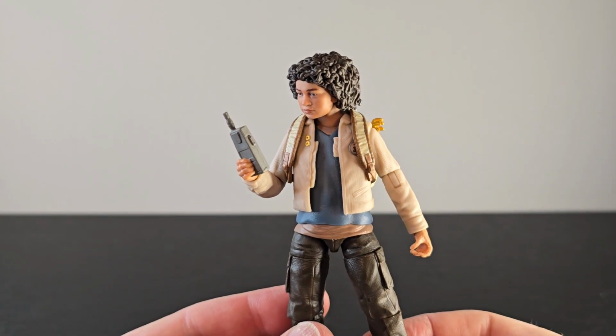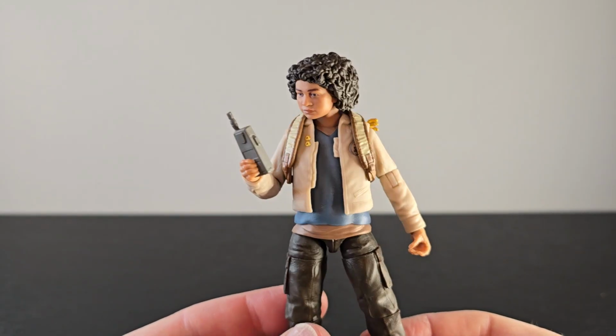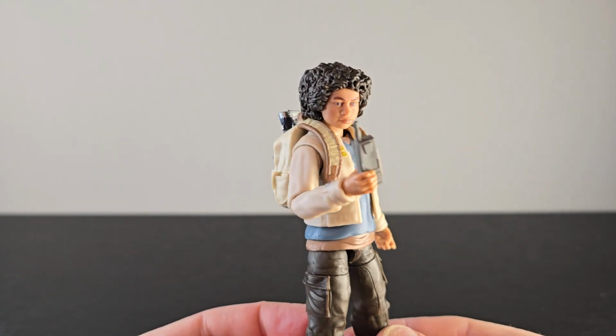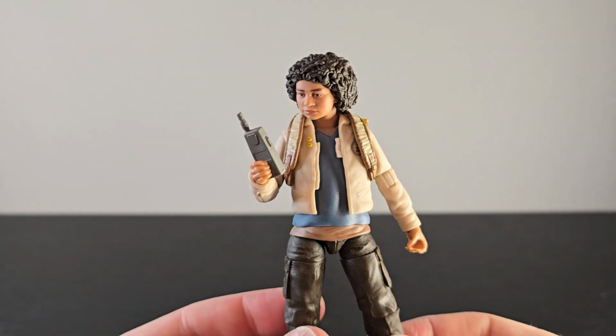Since I have the walkie in Neel's hand, they could be calling Jedi 1 to Jedi 2. I think that's going to look nice on the shelf. Yeah, I think Wim looks pretty good overall. So let's take a look at Fern now.